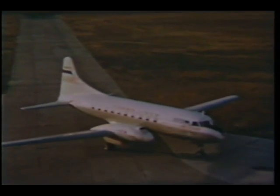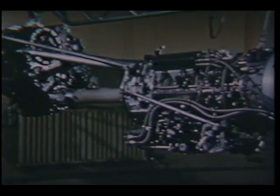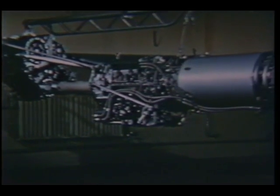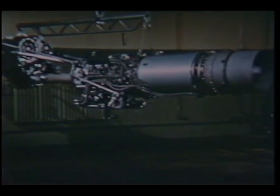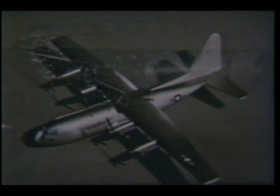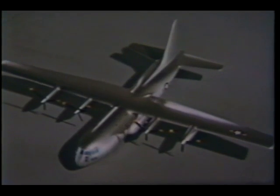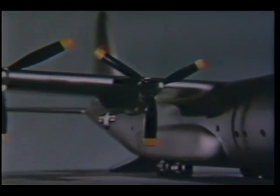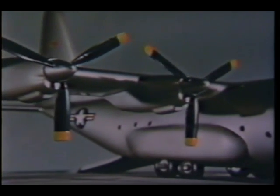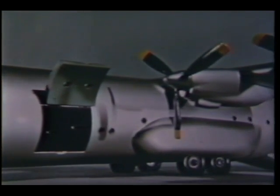The T-56 turboprop engine, then, with its advanced design, power rating, and operational characteristics, is the key to the future for military and civilian air transportation. The first United States Air Force transport designed specifically for turboprop engines is the Lockheed C-130, powered with four Allison T-56s. Planes like this can fly faster and higher for high-speed, long-range personnel transport, as cargo planes for heavy equipment, as hospital planes for litter cases. And thanks to shorter takeoff and landing runs, they can operate in unimproved forward areas.